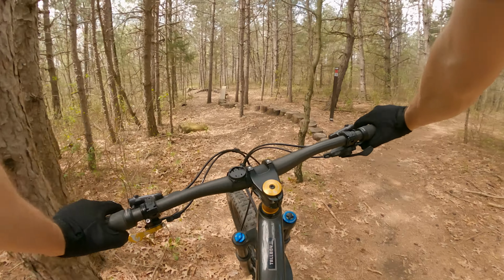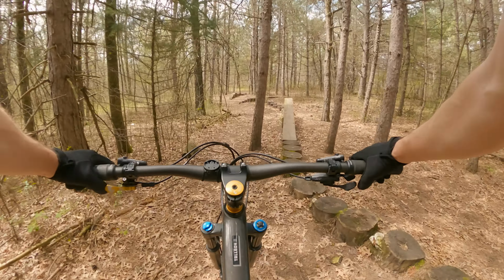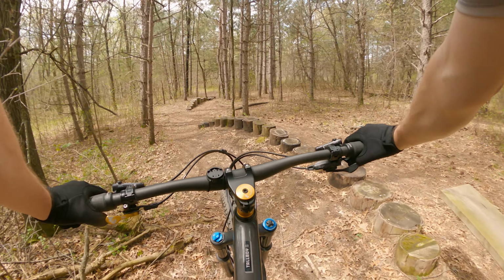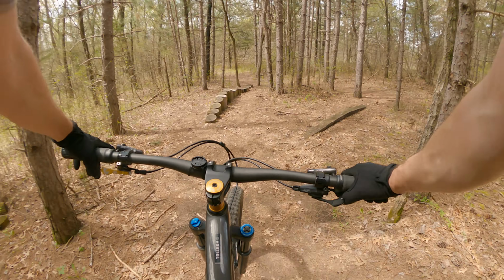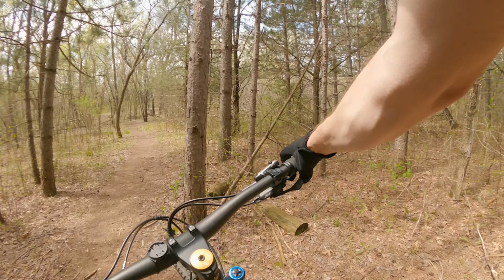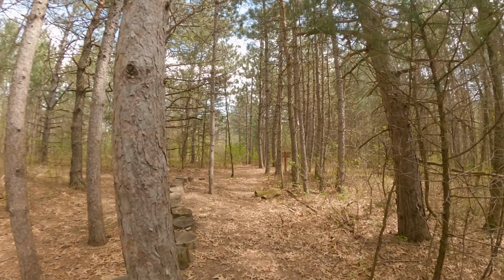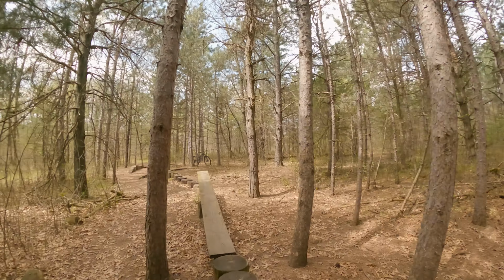Yeah, that looks like a skipper for me. Look at this though. That's pretty awesome. It's a teeter-totter in the middle. Heck yeah, it is. Wow, that's cool. Not really for me, but it looks fun, so. All right, now I'm contemplating. Yeah, we're just gonna do this, I guess.